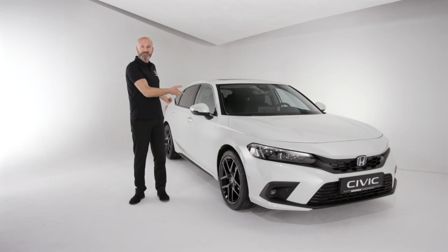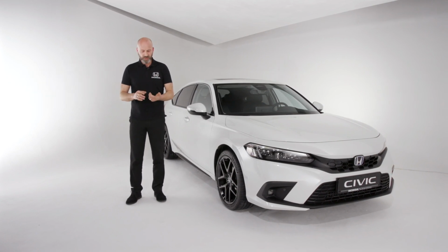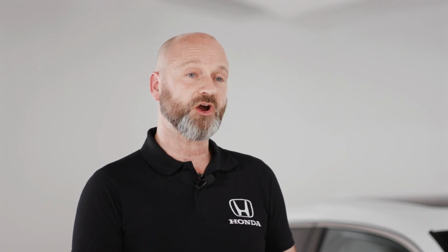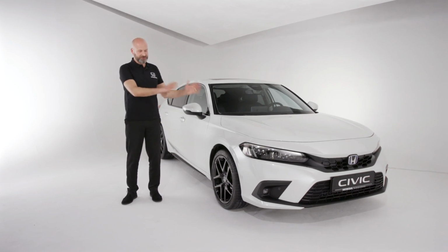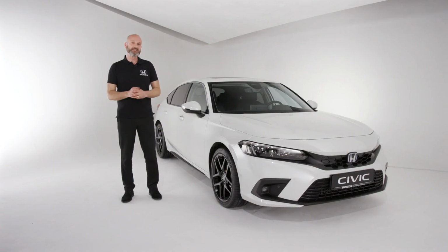It takes the energy from the battery at the back, and one of those motors will drive you forwards. It can be hybrid. So in that mode, the petrol engine is turning over and it will create electricity on board to power the electric motor. So in either of those modes, you've got enough power to really get going. 181 horsepower, 315 Newton meters of torque. That is going to give you that really smooth, seamless acceleration.